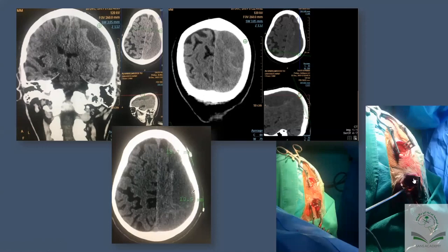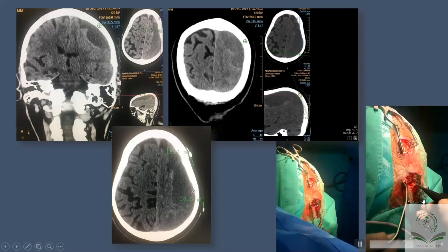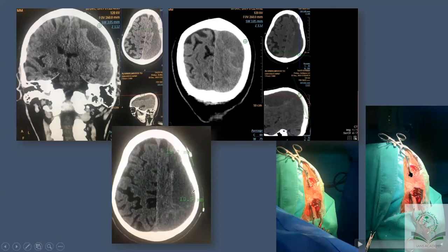Slowly, I don't insert the suction inside, but I put it on the skull edges of the burrhole and allow the hematoma to come. Then I enlarge the dural opening, maximize the drainage, and I start the irrigation. At the end, as I said, I love to put the drain in the subgaleal space, crossing both burrholes, and leave it for some time until it disappears.